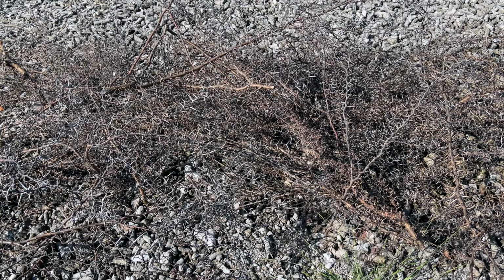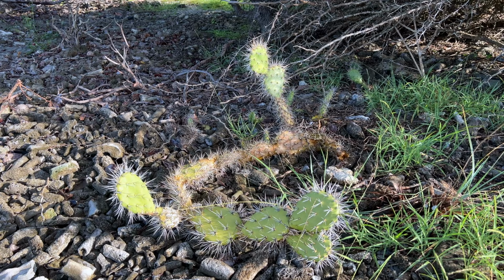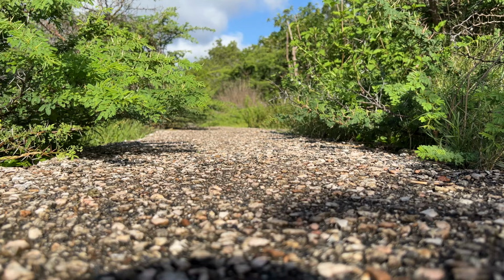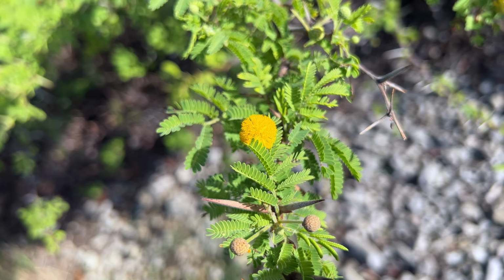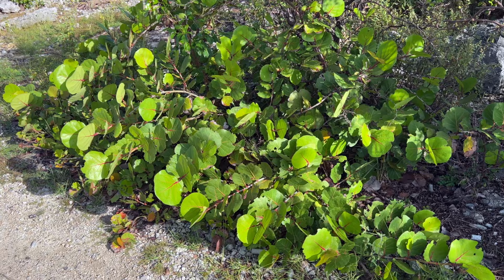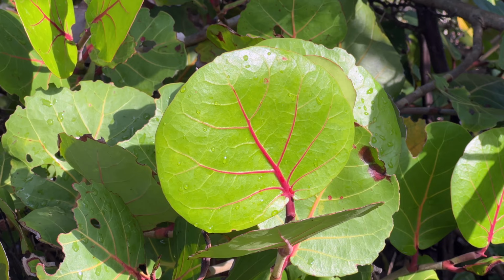Then there are the thorns. Of course they're on cactuses, but they're also on bushes. They're up high and down by your feet, although these did come with a flower. There are several other types of flowers in the area. And these leaves caught our attention with their bright red veins.